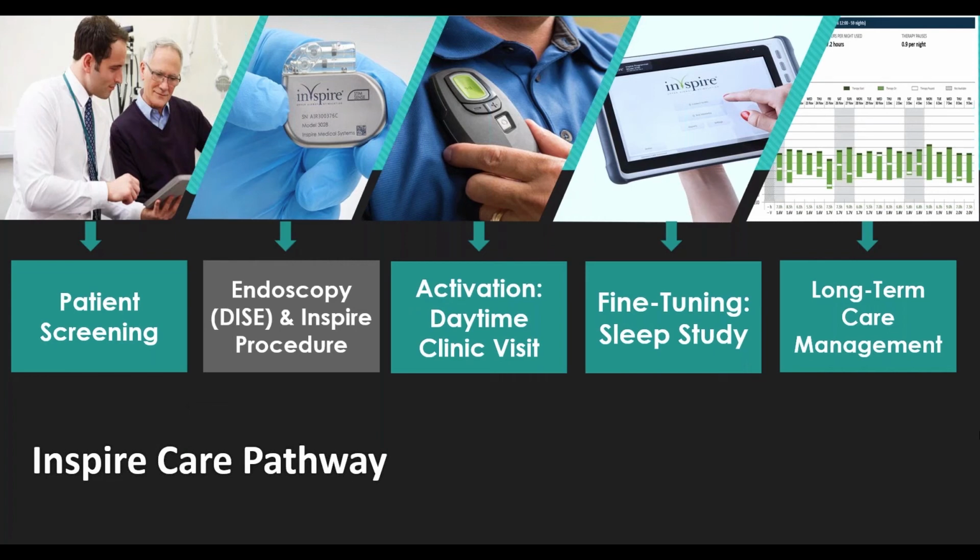And also we will follow them with phone calls. We have a nurse navigator who actually follows them through the whole system. She will coordinate them from the minute they say they're interested in the device, through their DISE procedure, through their implantation, through their activation. She'll call them the very next day after it's turned on to see how their first night went. They will call her to troubleshoot things like the battery didn't work.